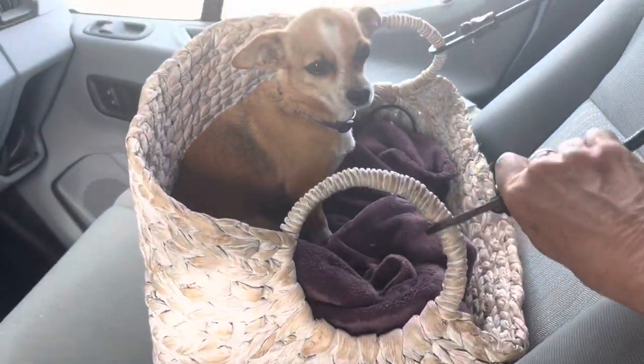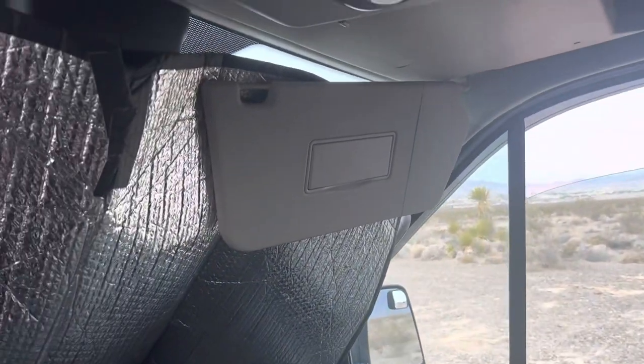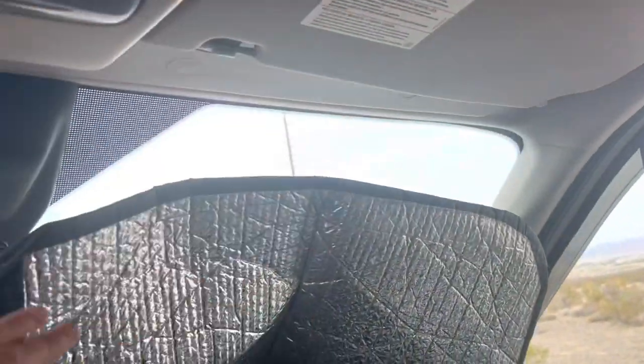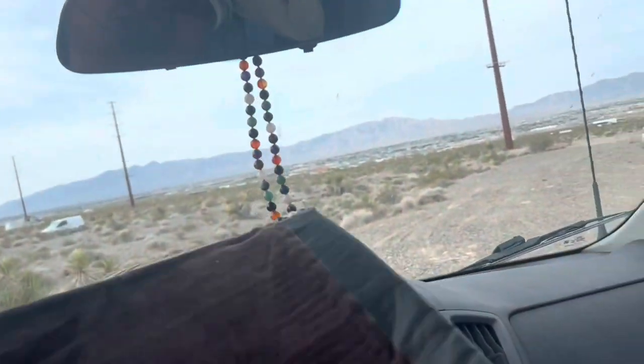There we go. Got your sweet seatbelt on. Then let's get going. First, got to take this off. Learning how to do this one-handed.